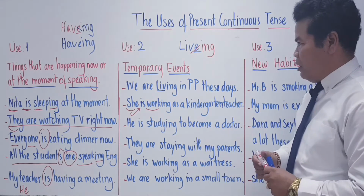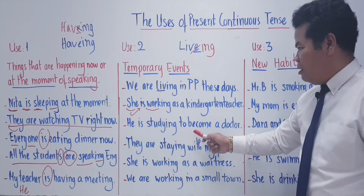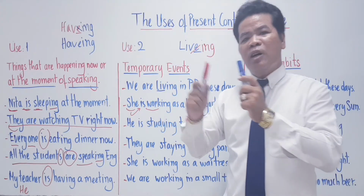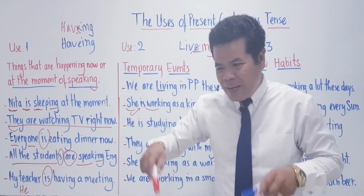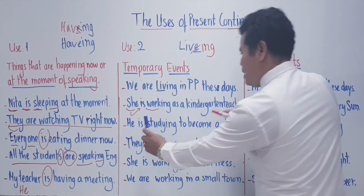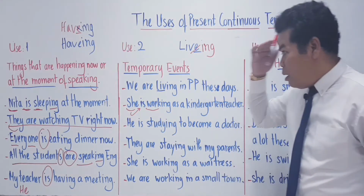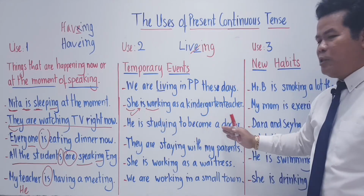Let's go to the third example. Sorry. He is studying to become a doctor. The purpose he studied, he wants to be a doctor. But now he's still not a doctor yet. He is studying to be a doctor. Okay? So the action of studying is just temporary. In the future, he is not studying anymore. He's going to be a doctor. So this is what? Temporary event. He is studying to become a doctor.